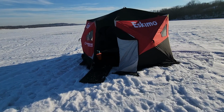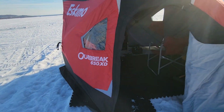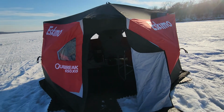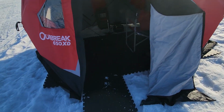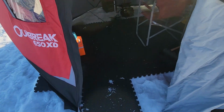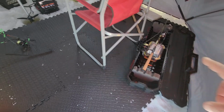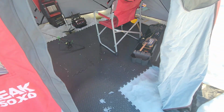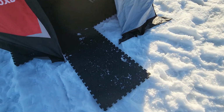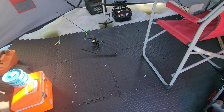Let's take you on a little tour here. This is the Eskimo Outbreak 650 XD. That full door is awesome. It makes setting up for this type of fishing really easy. Just drag everything in. I do have the foam tiles set up. A lot of people ask how many you need for these. I have about 16 or so set up here, 17. I kind of like to run some outside here just to keep the snow out. Definitely makes a nice difference though.